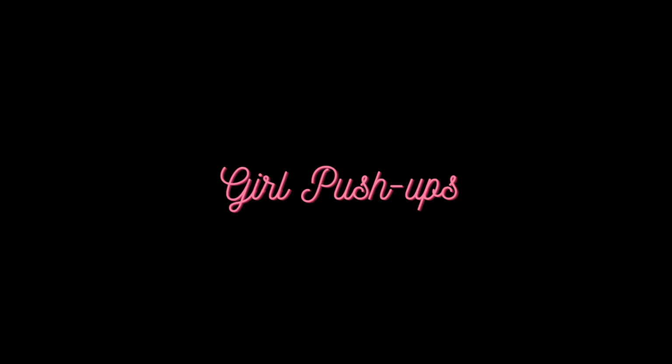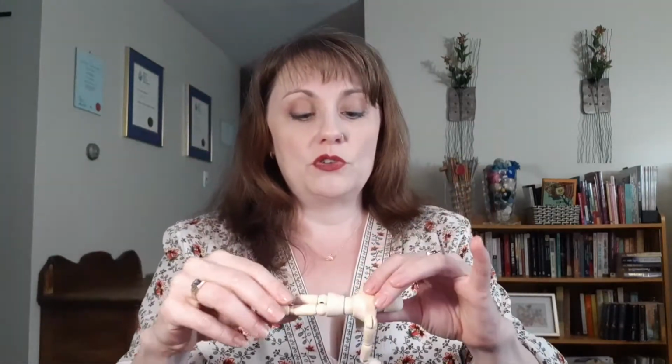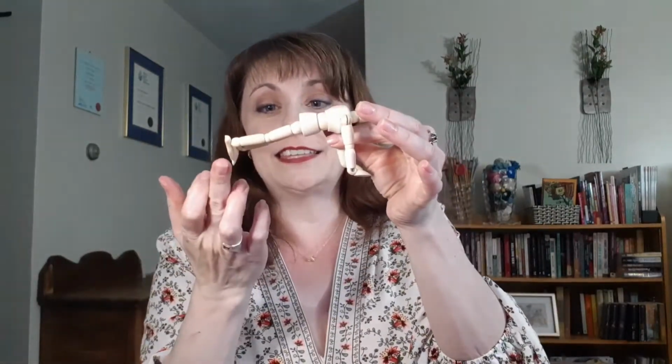And today's fact is girl push-ups. This is a big one. Got my little friend here from the art department to help me out. So, what people consider a real push-up, a traditional push-up, a proper push-up, a man push-up, is in a position on the floor quite like this.